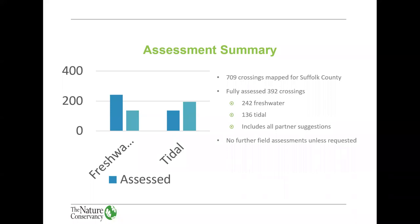Of the 700 or so, we fully assessed just under 400. The reason for that is these assessments take a lot of time. So we couldn't effectively get to all of them and develop this tool within the time frame that we had allotted. So we prioritized a number of crossings based on some of the criteria I'll talk about, and got to about 400 of them. Many of the crossings that we weren't able to assess are private crossings. But we are available to do more assessments in this area. Next slide, please.